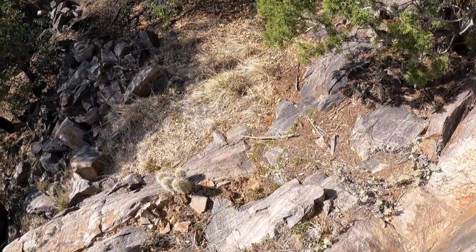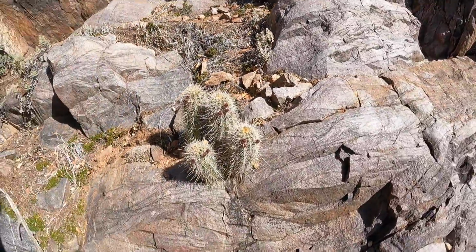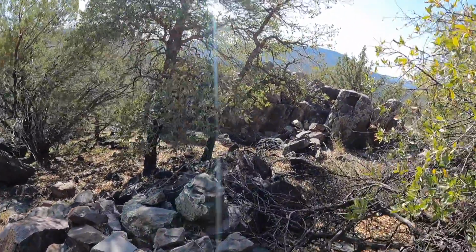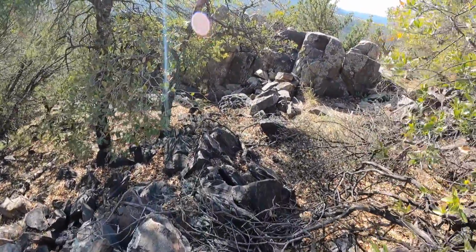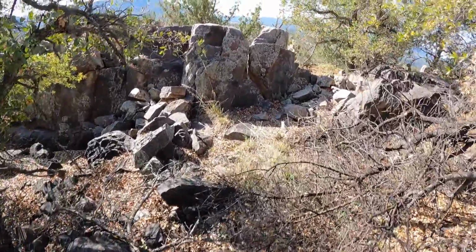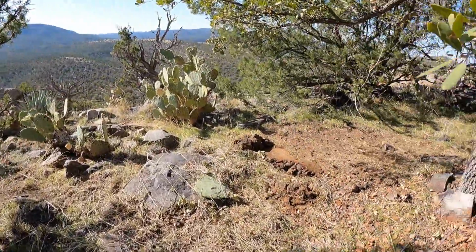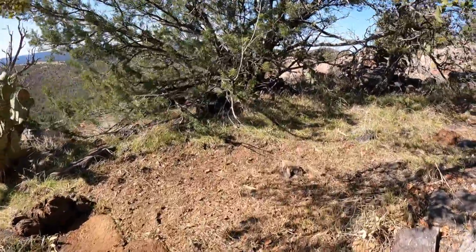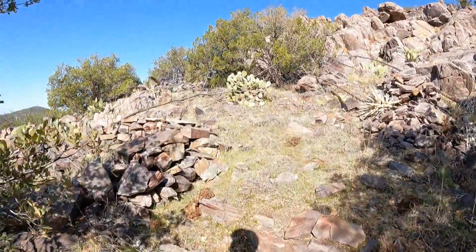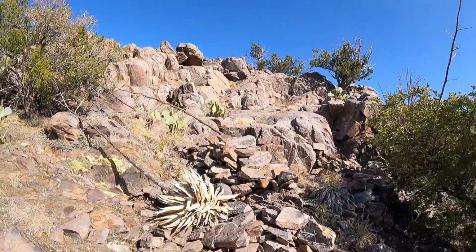Oh, yeah, you watch out. Look at this. These are getting ready to bloom. These little cactuses. Cacti. Another pile of rubble here. Let's kind of walk through this. Oh, it's getting snake bit. Can't believe the cows come up in here. Look at that. All right. Some more little rock walls there.